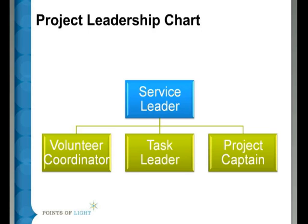So you could be the person in the blue box, the service leader, the person who is overseeing the project in general. And then you have a volunteer who coordinates the other volunteers. They're doing recruitment, pre-registration, recognition at the end, making sure the volunteers have their T-shirts, their supplies, everything that ensures a good volunteer experience. Then you would also have your task leader.